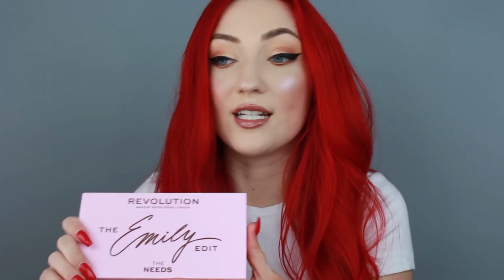So everything, the packaging, the colors, the names, I just really think Emily totally put her work in here, and it shows. Everything in here is handpicked by Emily, and I feel like she did a great job at piecing everything together without having overlap, without having anything that's considered too boring. I mean, it's a neutral palette, but the colors are gorgeous. They're pigmented, they go on smoothly, and they blend very well. So I think she did a great job here, and I love this palette.